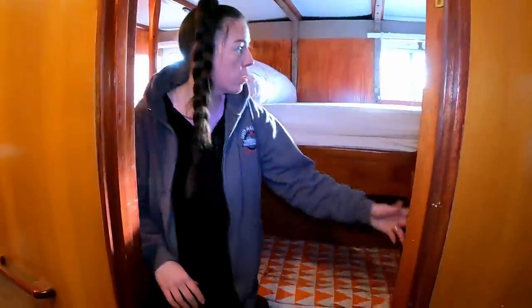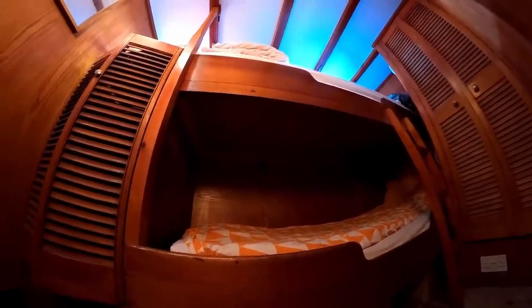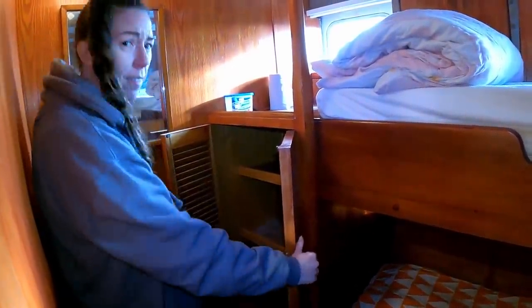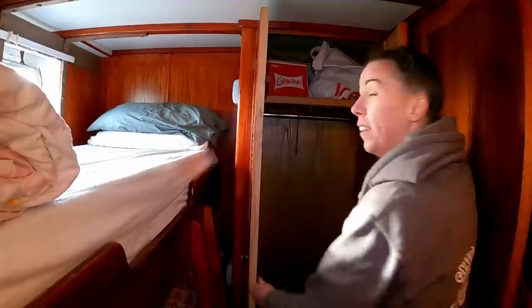So this is the first cabin on the port side. It's got two beds in, it's got bunks. It's also got storage underneath the bed. We've got a nice storage cupboard at the bottom. Look at all that space. And we've also got a big wardrobe in here as well. Hanging space, floor space, and a shelf.